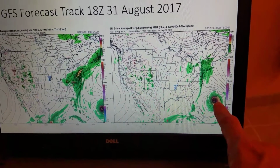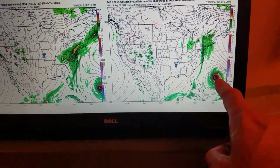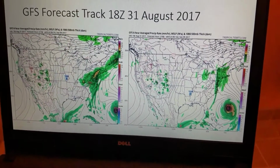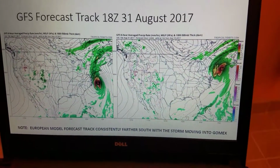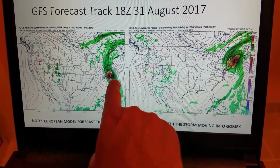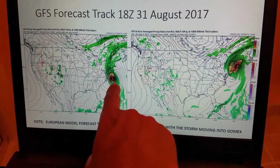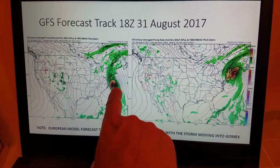Very intense central pressure, 904 millibar pressure. That is a really strong system. And then as we go, now we're looking at Saturday evening at 8 p.m. local time, a 920 millibar hurricane right off the mid-Atlantic coast.